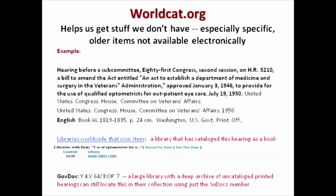And some libraries catalog their government documents using perhaps an LC classification and put them on the shelf with other materials to integrate them. In this case, Duke has cataloged this item as a book, and they have it in that manner. There is in the WorldCat record a SuDoc number. You can get the SuDoc number. And a large library with a deep archive of uncataloged printed hearings can still locate this in their collection using just the SuDoc number.